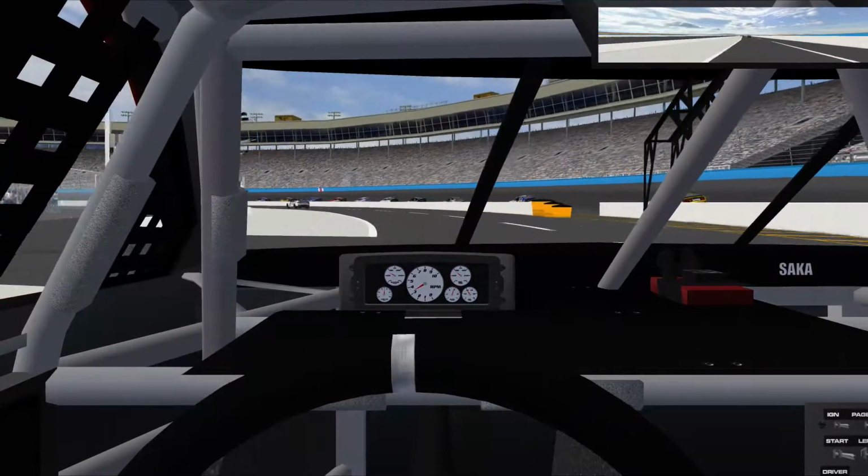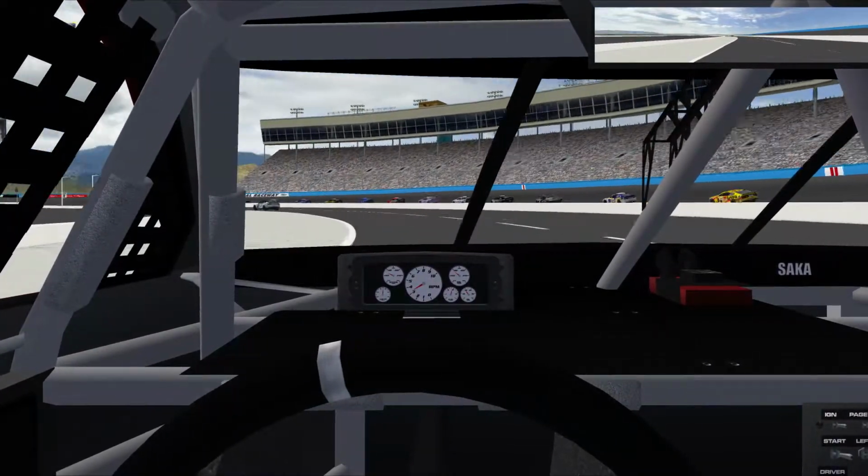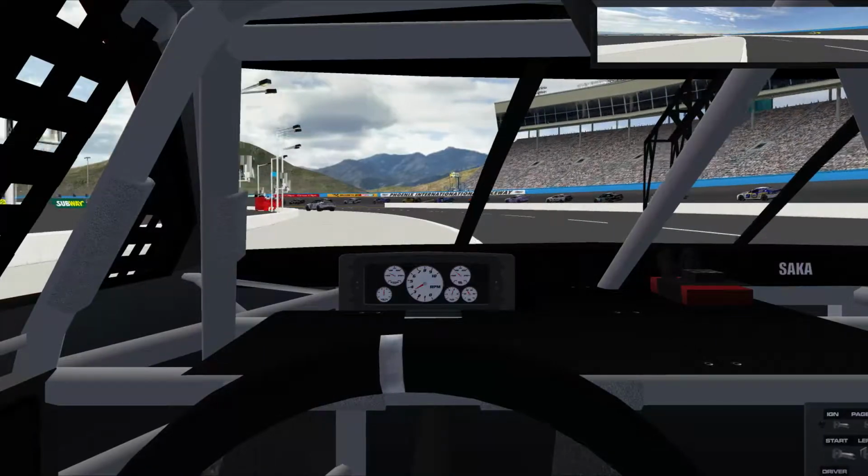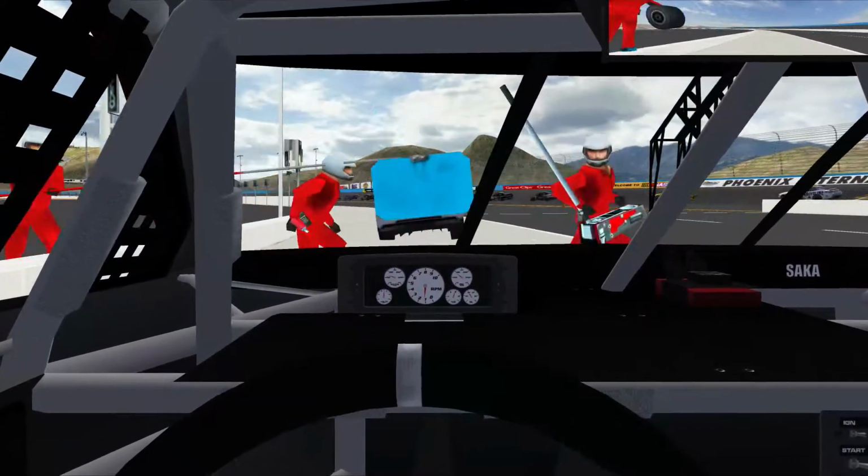If we speed, no worries. I think we're going to be the tail end of the lead lap anyway, and that should be the longest line. So even if we speed, it's not detrimental because we're going to be on pit road for a bit. Let's get those tires on, boys. Let's go.